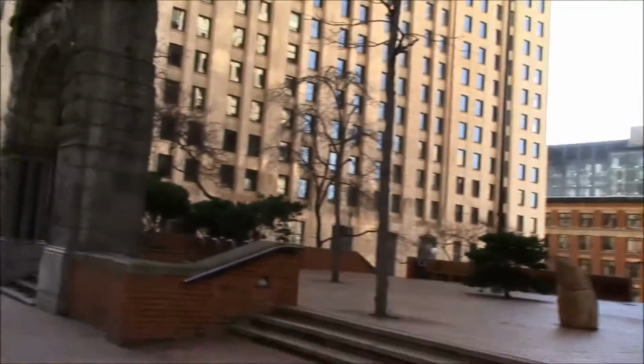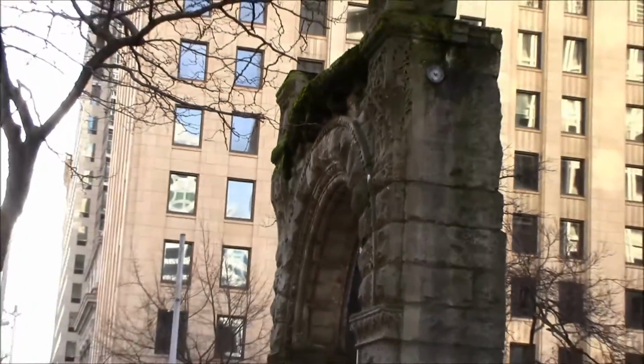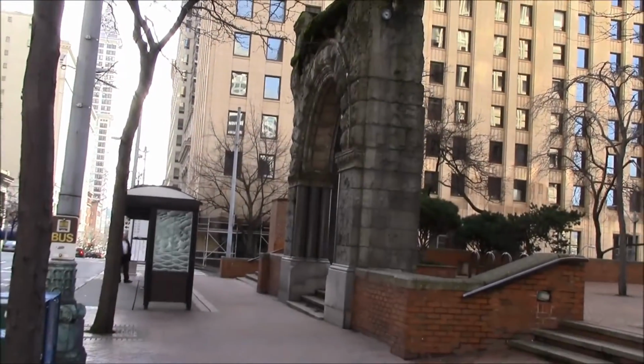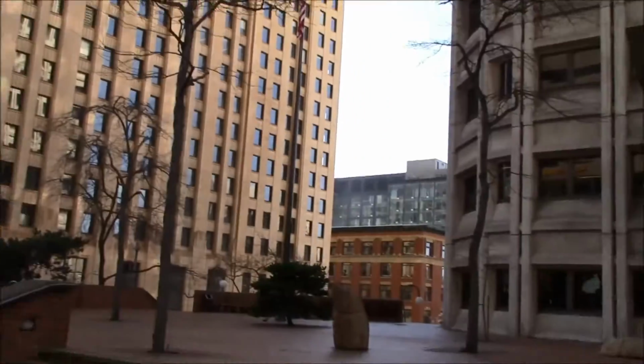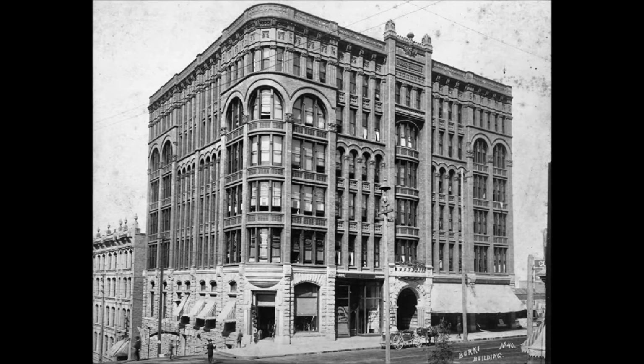As you can see, that is the arch from the Burke Building from 1890. It is about 100 years old. And there are some other remains of the Burke Building around the Henry M. Jackson Federal Building. This is a photograph of the Burke Building in 1900. As you can notice in the picture, there's the arch that you saw in the video previously right there. And the exterior of the building, you can still see it on the outside of the Henry M. Jackson Federal Building.